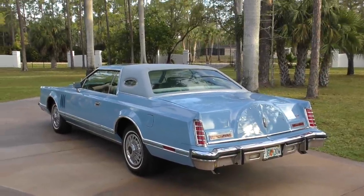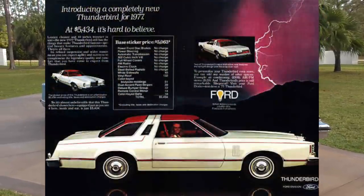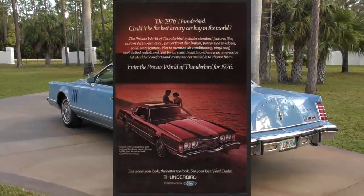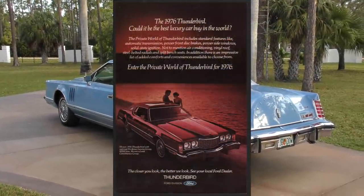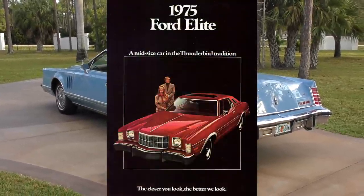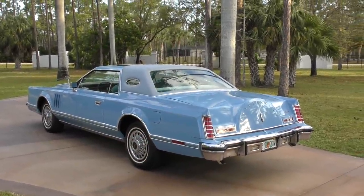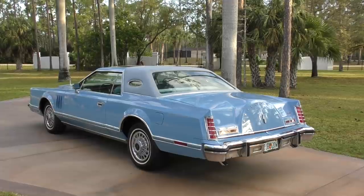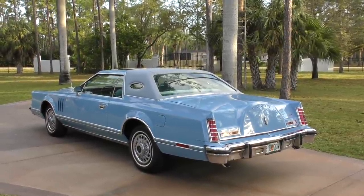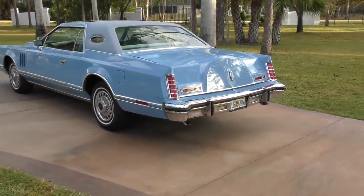And the Thunderbird, by the time 77, was no longer based on the Lincoln platform. The 76 Thunderbird was. It was a big luxury coupe. The 77, and we did a video on that, was now smaller, based on the Ford Elite. A lot of people think it's based on the same platform as this because it looks similar, but it frankly wasn't. It was a smaller, lighter car, as was this. They got under the 5,000-pound mark and got it 400 pounds lighter than the Mark IV, which I suppose helped with gas mileage a little bit. So anyway, let's just get into this one.